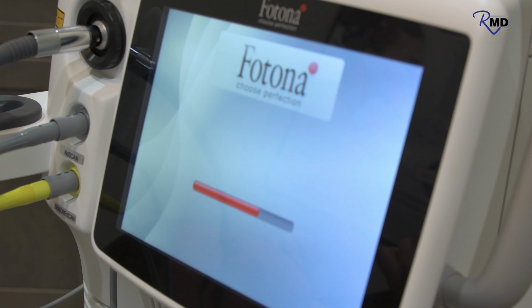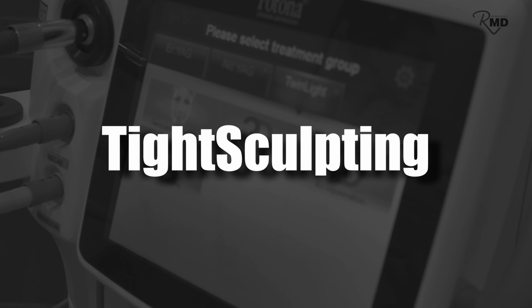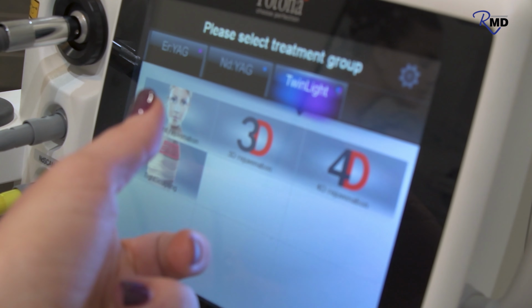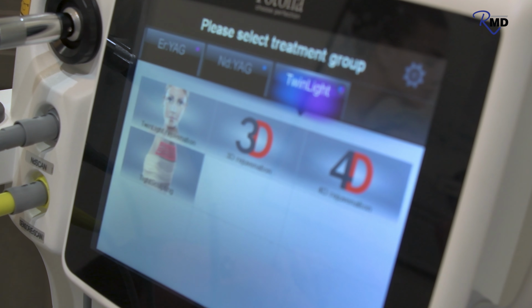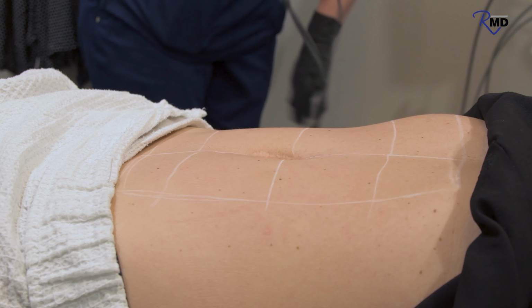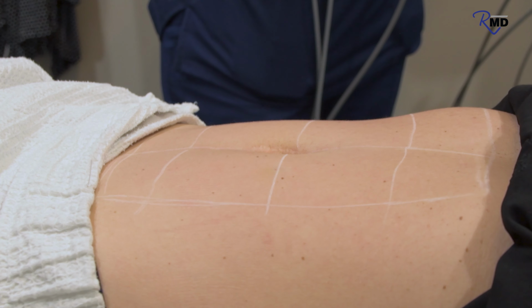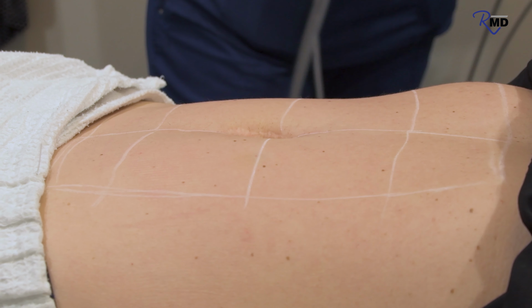The procedure we're going to talk about today is called Tightsculpting, and it is with our Fotona Dynamis Pro machine, which is an awesome laser that can do about 150 different procedures. And so we can target that to whatever specific issue or problem we're trying to treat. Tightsculpting is one of our most popular. In fact, we do that on a daily basis.